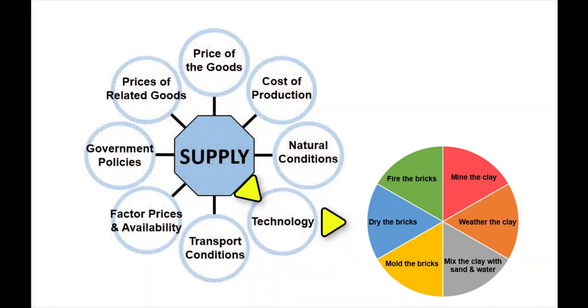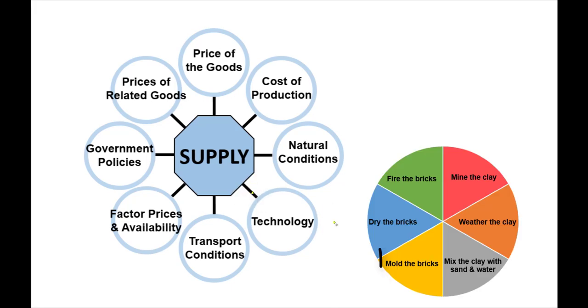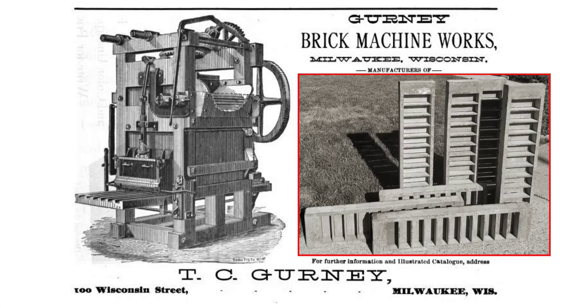Most modern brick machines no longer required the clay to be weathered. And there was also a trend toward having one machine mix the clay with sand and water before it went to another machine to mold the bricks. The mixing machines were known as pulverizers, grinders, or pug mills. To mold their bricks in the early 1880s, most of the Chaska Brickyards were using the Gurney brick machine. These machines would push the clay into wood and metal brick molds, like the ones pictured here.